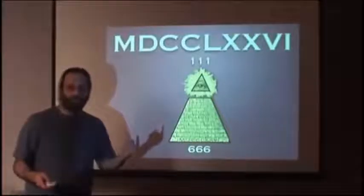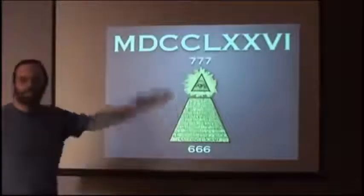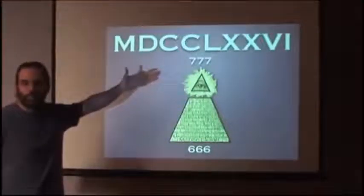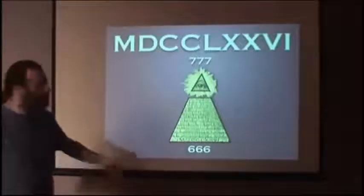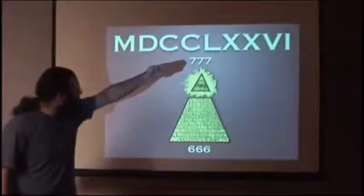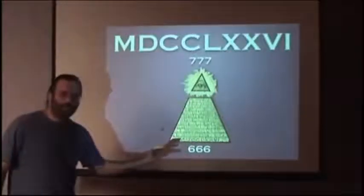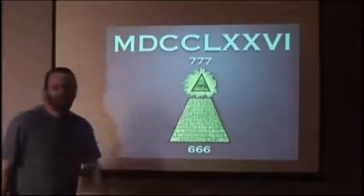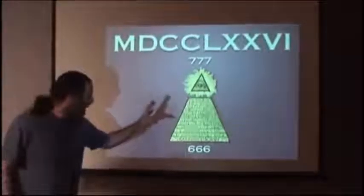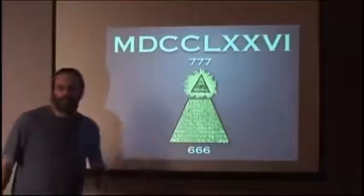1 plus 1 plus 1 is 3, so we could simply put 777 up there and substitute for 111. They're identical because they both add to 3. So we have God at the top, the light, the beast or base consciousness of illusion and identification with the physical world at the bottom of the pyramid, captured in stone, in one form that cannot change.